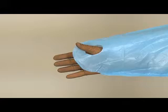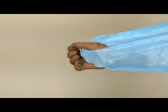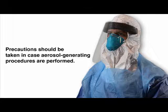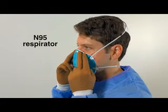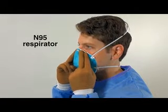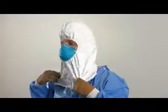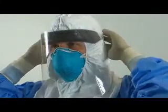Gowns should cover the body at least from the neck to the mid-calf. Gowns with integrated thumb hooks may help secure the sleeves over the inner gloves. Although Ebola has not been shown to be airborne, precautions should be taken in case aerosol-generating procedures such as cardiopulmonary resuscitation and endotracheal intubation are performed. Disposable N95 respirators certified by the National Institute of Occupational Safety and Health and previously fit tested by occupational health officials should be used along with a disposable surgical hood and full face shield that protects the head and neck. Disposable fluid-resistant aprons that cover the torso down to the mid-calf should also be worn for additional coverage when a patient has diarrhea or is vomiting.